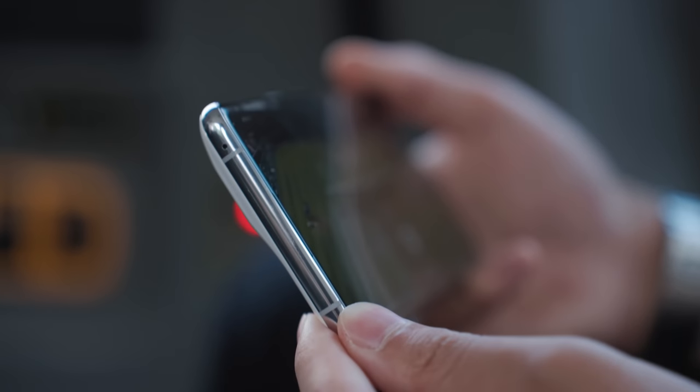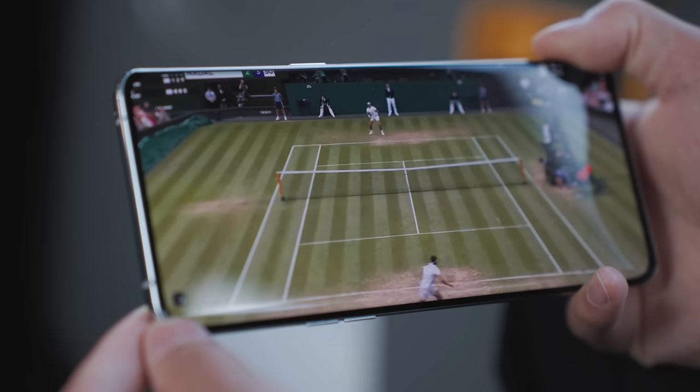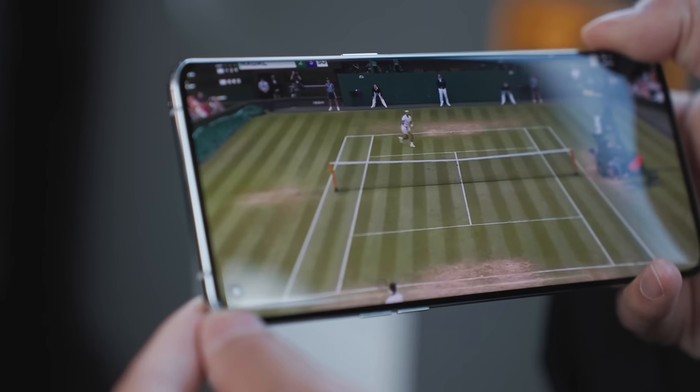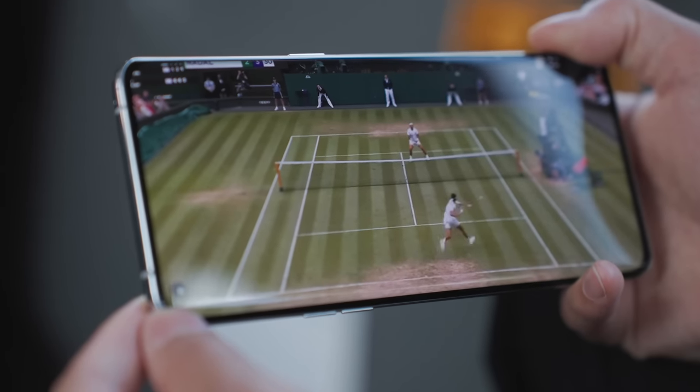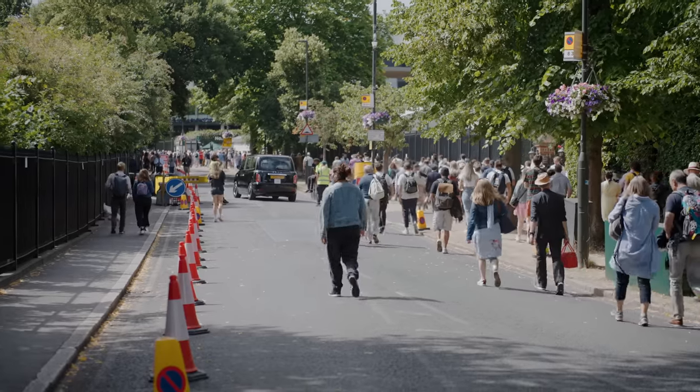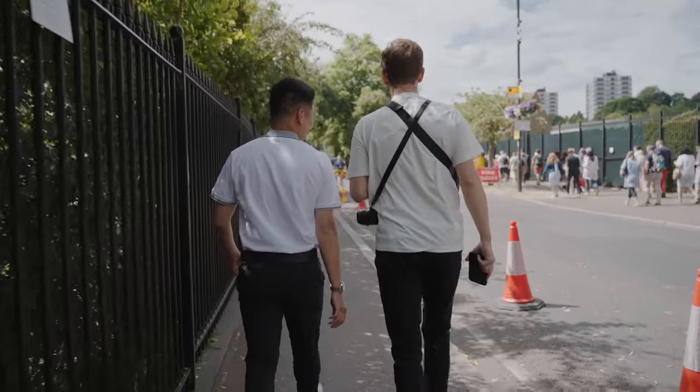The OPPO Find X5 Pro has an incredible 1440x3216 6.7-inch AMOLED display featuring a 120Hz refresh rate and up to 1300 nits of brightness. So on a sunny day, if you want to watch videos outside, the screen is totally capable of displaying it beautifully.